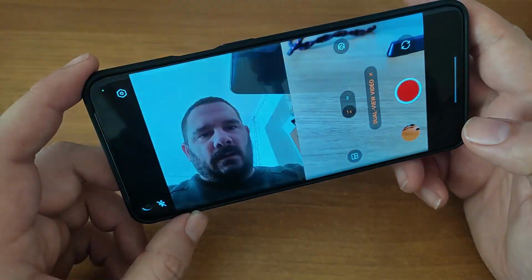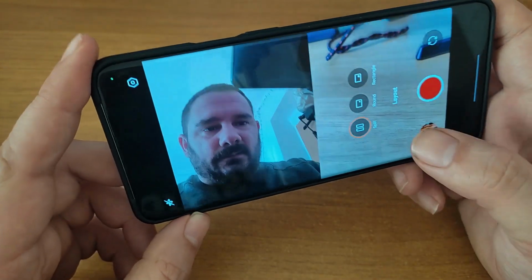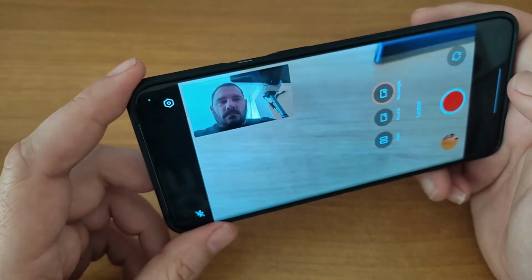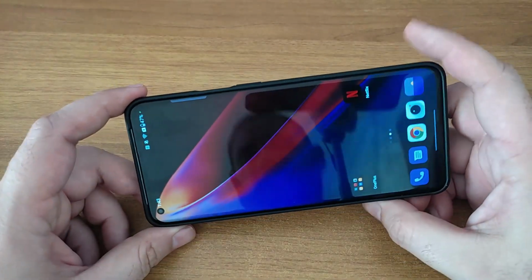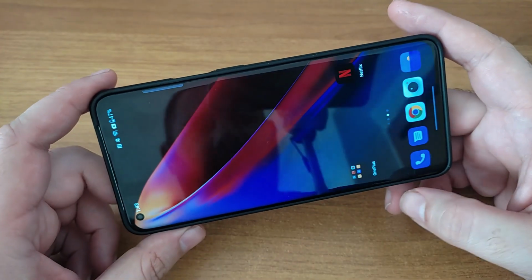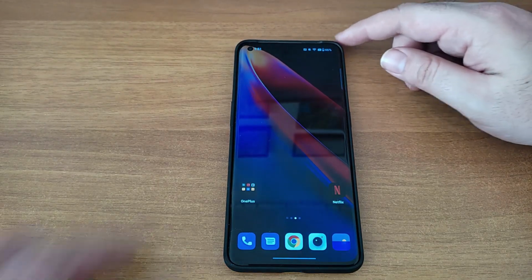And dual video. Hello, you have two cameras, you use them at the same time. You can choose how it will look. So yeah, decent camera software. I would prefer it to be able to use night mode in all cameras, not just ultra wide and main, but yeah. Okay, let's check software a bit more.